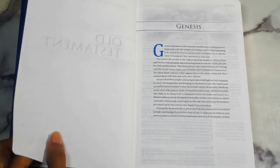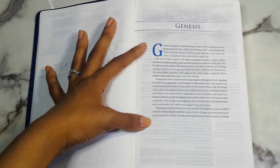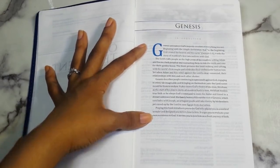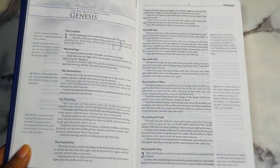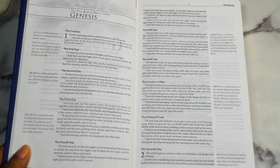So I'm going to start off with Genesis. Here you have Genesis. So you have your introduction. It's very compact. It's not going to be over the top or extensive. It's just a compact introduction that will give you the logistics of the book. Then you go into the actual scriptures. So you have a single column text, which I adore. That's what I'm all about right now.